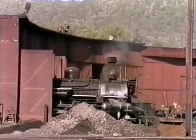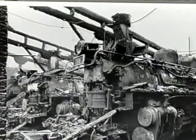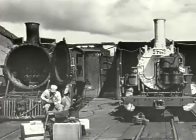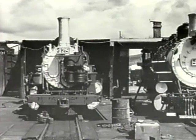The new roundhouse was constructed after the disastrous fire of February 1989, where the bulk of the old roundhouse was destroyed. A number of narrow gauge Mikes were significantly damaged, but by the fall of 1989, the railroad was back in operation with most locomotives in tip-top shape.